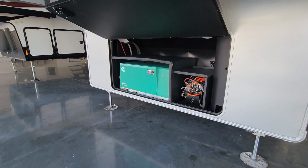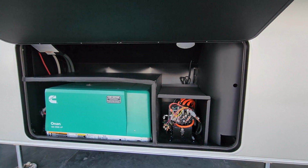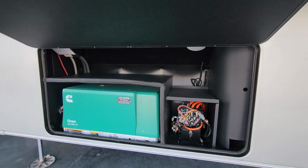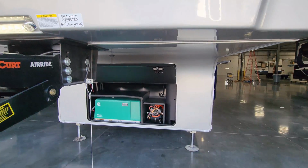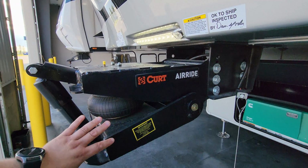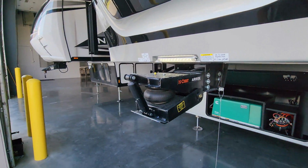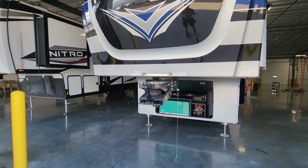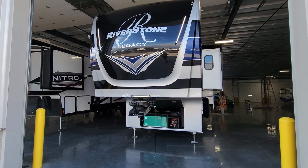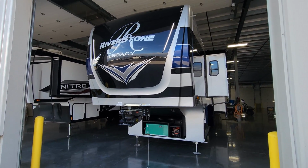This was also ordered with the generator feature, so it has a propane 5,500 watt generator by Onan. Right there, you're going to have the hydraulic reservoir for some of your slides and also your jacks. A little bit of storage on top of there if you want to stash some stuff there. This one was also ordered with the Air Ride by Kurt. This is a really nice pin box here. Definitely love this. However, it's not heavy duty enough for some of their models that gross out at 24,000 pounds. That hitch right there only goes up to 21,000 pounds. Some of the Riverstones get even heavier and they gross out at almost 24,000, and you'll get a Kurt Rotoflex style pin box on those models.